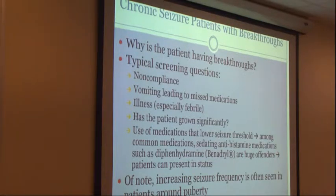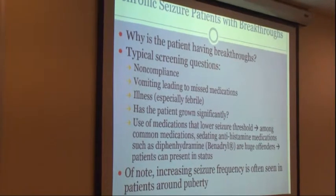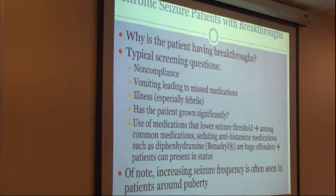Why do they have a breakthrough? That's probably the most important thing to get to the bottom of. So typical things: are they not compliant? Did they throw up their medicine? They're sick? They've grown a whole lot? Or they're using sedating antihistamine medicines that lower their seizure threshold, with Benadryl being the biggest offender.